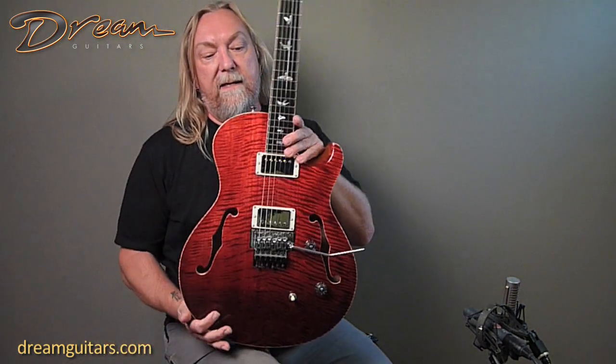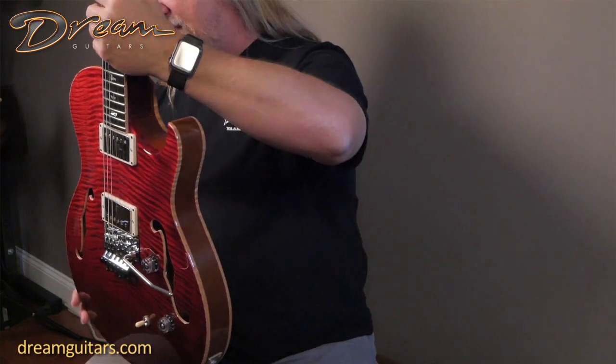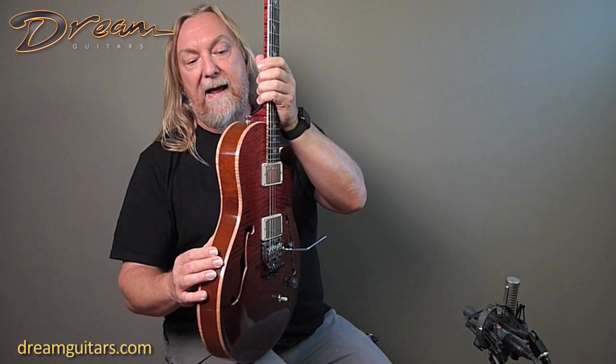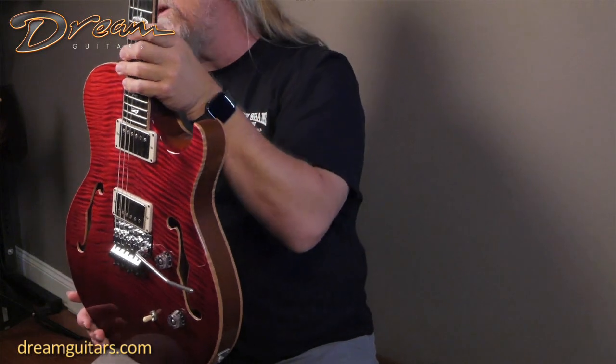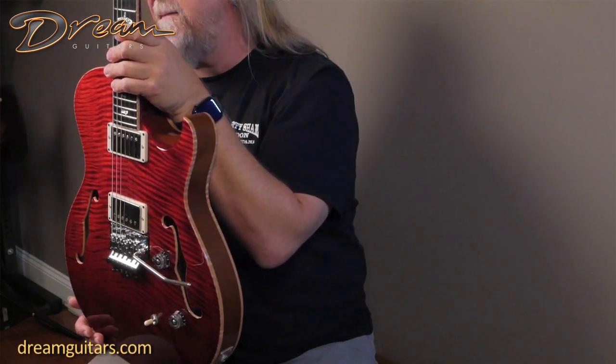This one, of course, it's their 15-inch arch top, they call this. It's a thin body, so sort of a semi-hollow, but it is fully hollow. And you got curly maple top and back with mahogany sides. And just really gorgeous woods. This is one of 30 that they made in this limited series, so it's got the best of everything on it.